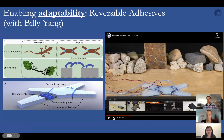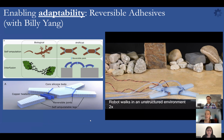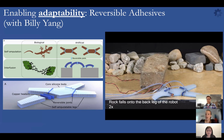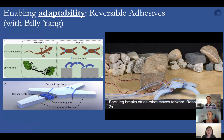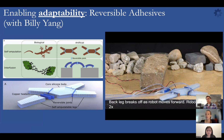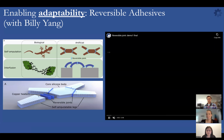In this demo, I like this one a lot. You can see our quintessential quadruped robot walking along in a terrain of unknown dangers, and a rock falls on it. And what does it do? It can't move. It tries for a second and eventually gives up. And what it can do is heat up this reversible adhesive using Joule heating. Once it's hot and they're no longer connected, it can start to crawl away and resume its normal gait and functionality without this leg, because it was able to overcome this obstacle using the reversible adhesive. So I think that's a really nice example of where shape change can save a robot out in the field from dying.